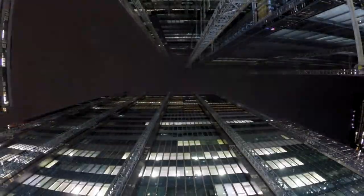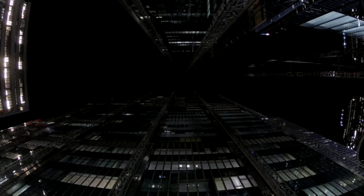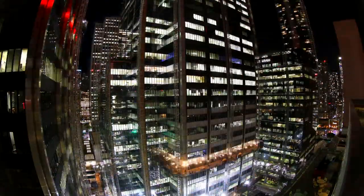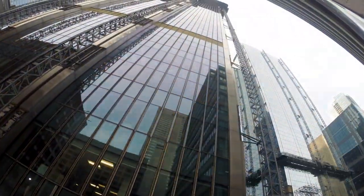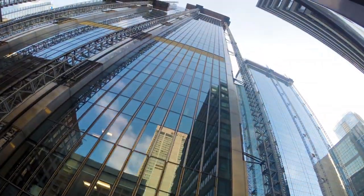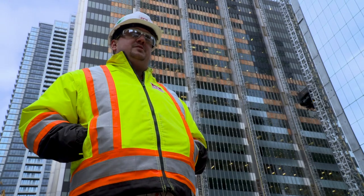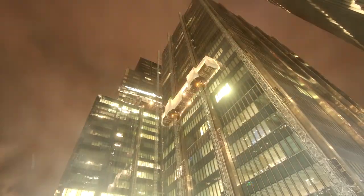As PDI works towards the end of their first year on site, they near completion of the first building. It's been a busy first year for us here at 130, 120 Adelaide. 130 Adelaide went very well. I think they did an extreme job. They exceeded all expectations as far as schedule, performance of work. The production here was out of this world.